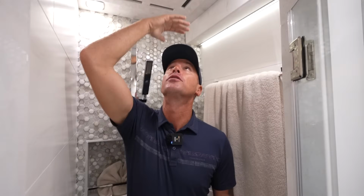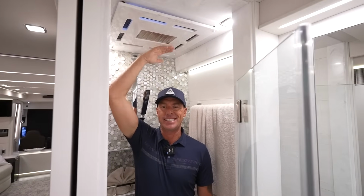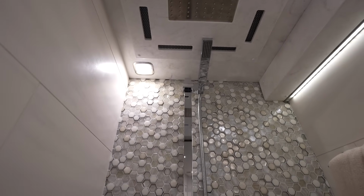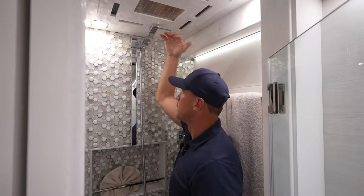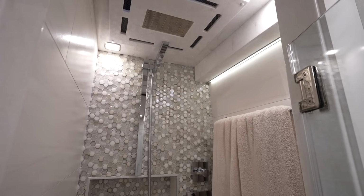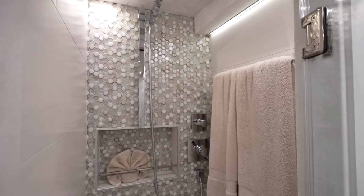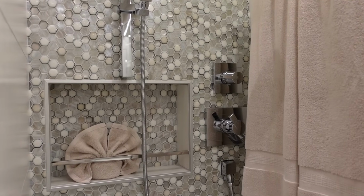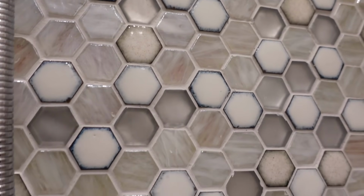So, I mean, I'm 6'2". There's probably 6 or 8 inches above me here in the shower. And then we can raise this shower head up as well. I mean, again, just super tall. Very few people are going to be that tall that they need to raise it all the way, but always nice to have that extra height and headroom. And just beautiful tile work here with the different styles of tiles. Your design team's been really firing on all cylinders.